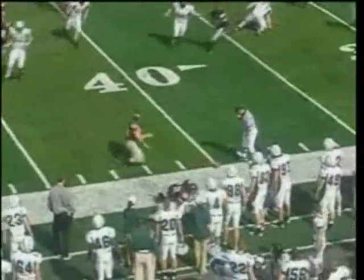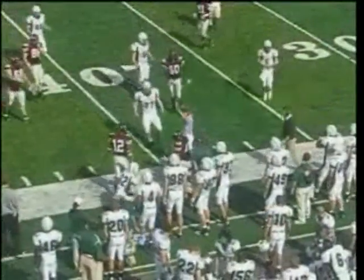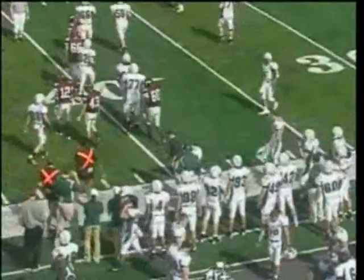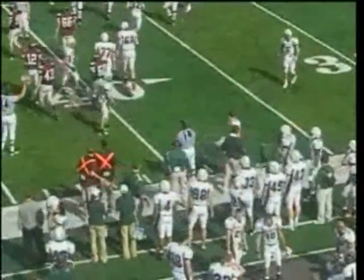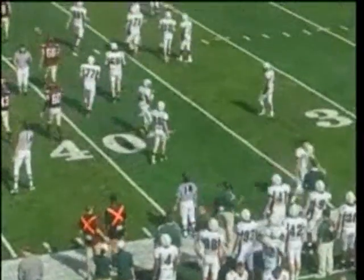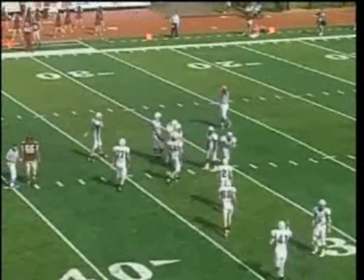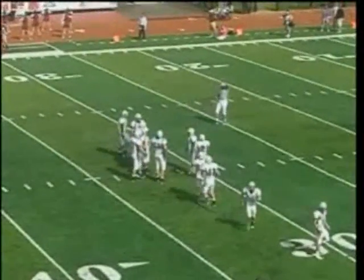Alex Jenny, second possession of the second half. Screen pass. Had the ball, and they'll give him a catch. The ball came loose and went out of bounds. I don't think it was a catch, Wayne. I thought he had it and fumbled it. Well, that's the way they ruled it. And so it will go as a catch and a two-yard gain.